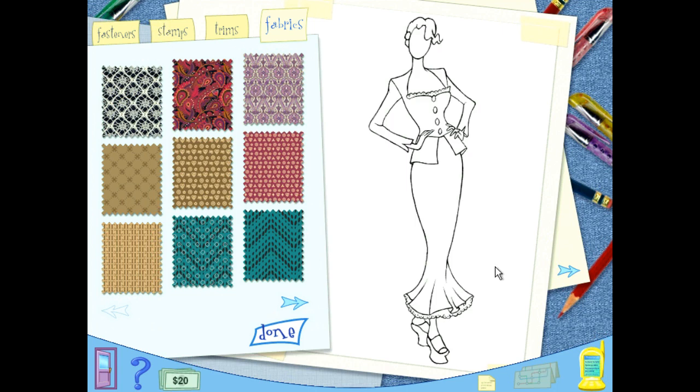Gina, welcome to the Design Lab. I'm thrilled you girls can add your magic touch to some fashion designs. Here, let me show you around. Okay, here's what you need to do. And be sure to follow the instructions so we can pay you for your work. And you do want to be paid, right?